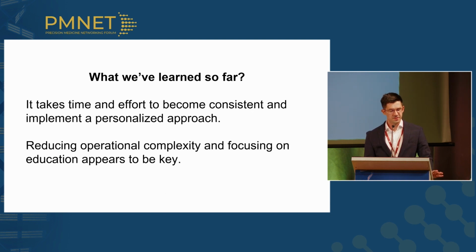So what we've learned so far is that it takes time and effort to become consistent and to really implement this, but reducing operational complexity and continuing to educate your colleagues appears to be key.